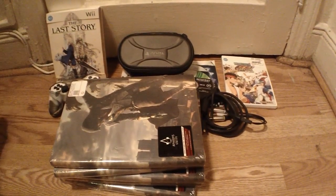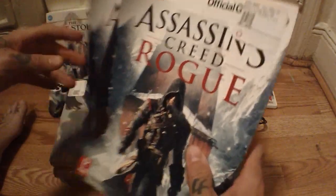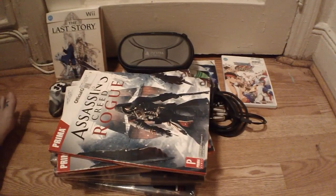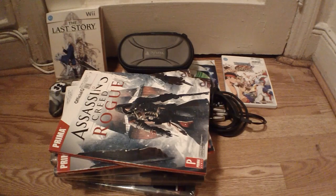And the other 2 here were for Assassin's Creed Rogue. I could get the stickers off. I know with these, they're on the plastic, so you can take them off, and that's not a problem. So that was what I found for the GameStop dumpster dive stuff. But it didn't actually end there. This was, I believe, in the beginning of April.